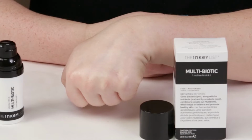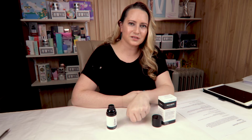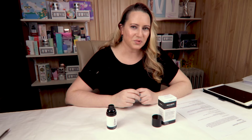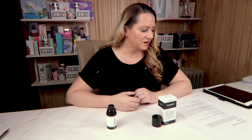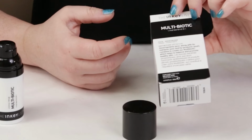My sixth criteria is antioxidants. And I'm not so much focused on the antioxidants as much as the beneficial ingredients in this one. So this has Inulin, which is a prebiotic made from chicory root, which you can see in some products here and there. Then it also has yogurt powder, which is a probiotic. And the prebiotics and probiotics are just different types of bacteria, which is why they call it multi-biotic.